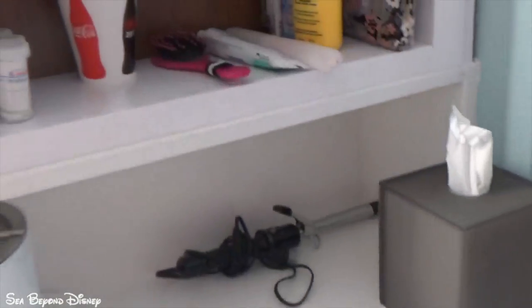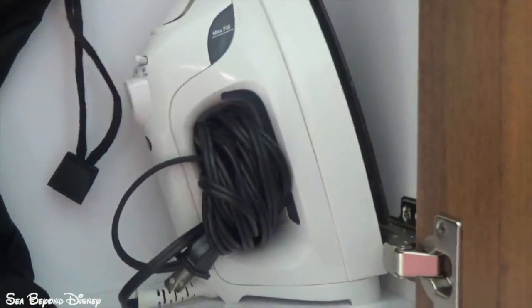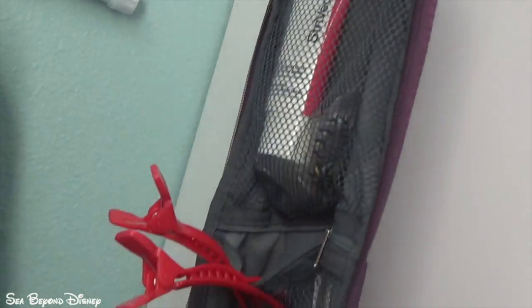And we have some cubbies underneath the sink here. All these little cubbies all over the place, really nice. Here's the drawer here with the ironing board. And I use this hook here to put my toiletry bag up, which is really nice and nifty.